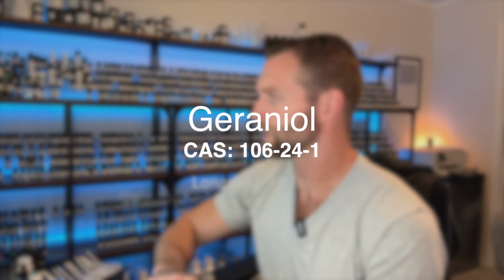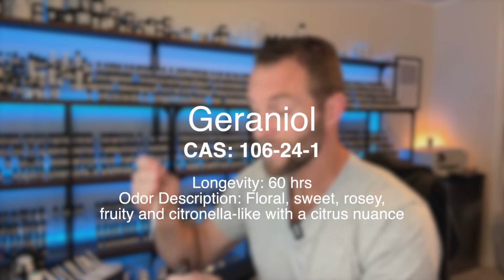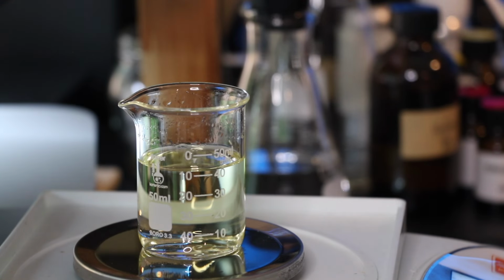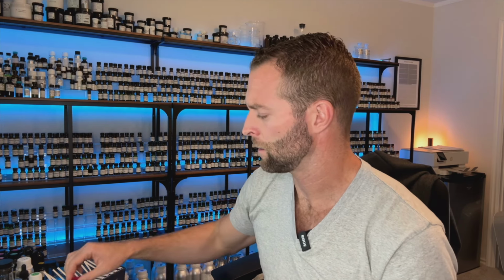Next up, geraniol. I skipped over the geraniol, went straight to the geranyl acetate. And there's only 1 drop of geraniol. This is actually very similar to citronellol. Very similar. Maybe a bit more green. And at the same time, it's just a bit deeper. It has like a lower pitch to my nose than citronellol.